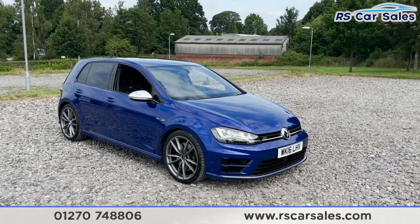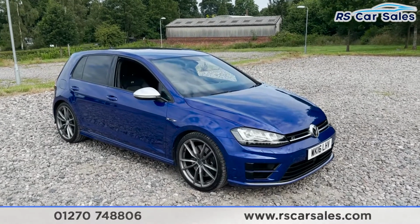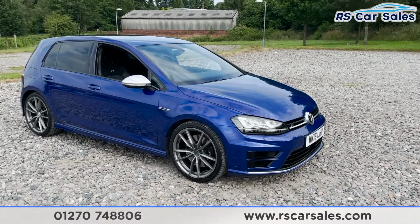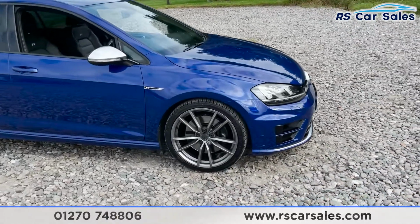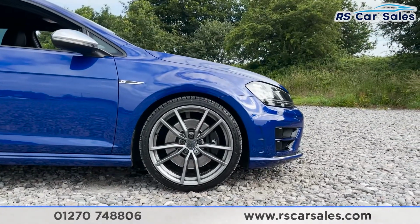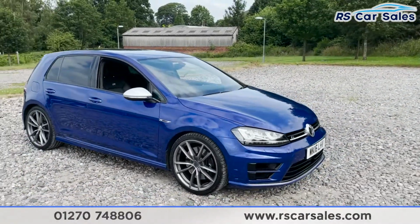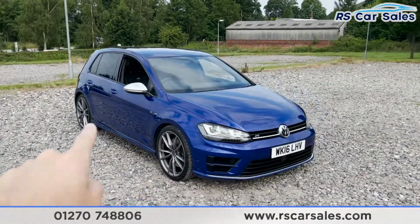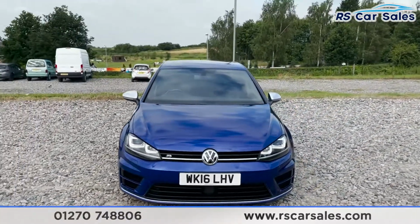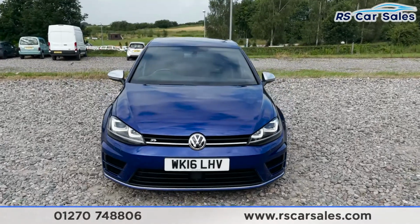Here we have a 2016 Volkswagen Golf R TSI DSG. Now with this vehicle you do get four 19-inch Pretoria alloy wheels, all in excellent unmarked, unscratched condition, as you can see just there. As you come around to the front here, you'll notice we've got some Golf R badging at both the side and at the front just there. Got these fantastic looking daytime running lights, really aggressive look from the front just there.